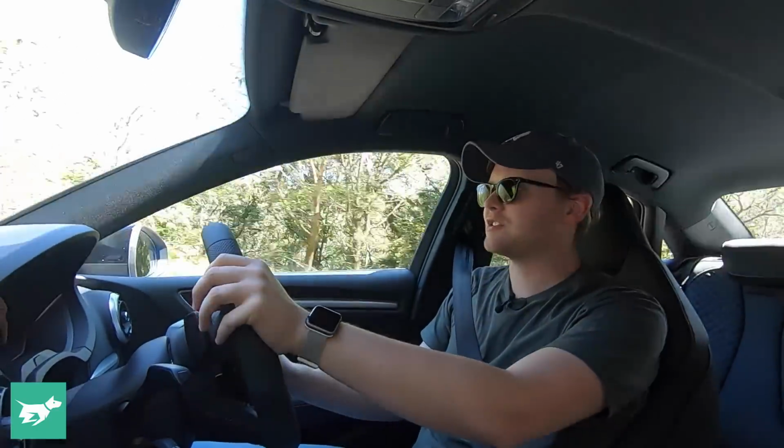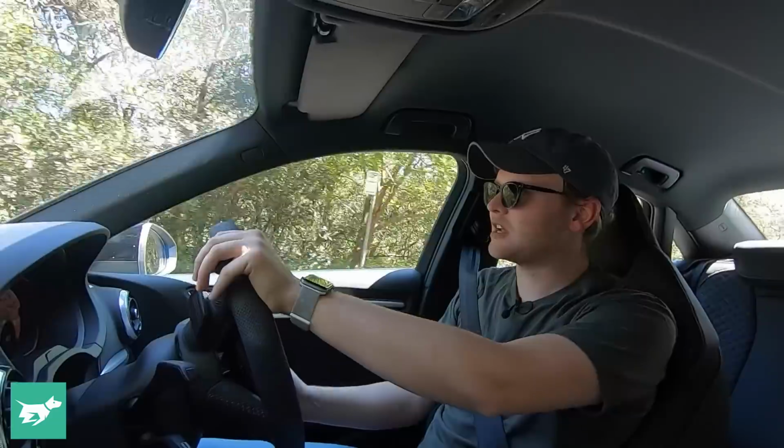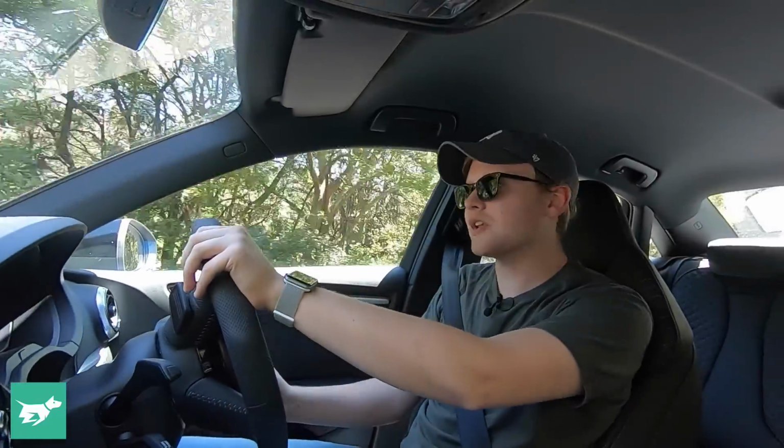Refinement's okay, there's a bit of road noise, everything else is well suppressed, there's no vibrations, no harshness, so I'd say it is pretty refined. It does feel worthy of the 4 rings. And the safety package is good too. We've got AEB, high-speed AEB, we've got adaptive cruise control, lane keep assist. It feels fairly well equipped, despite the fact this car is now in its 8th year of service.